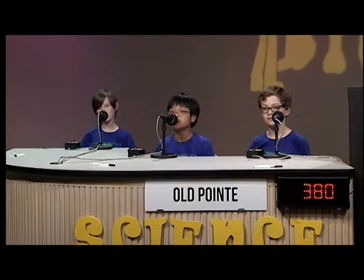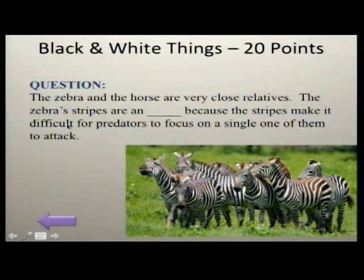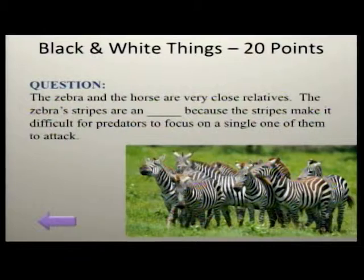Black and white things for 20. The zebra and the horse are very close relatives. The zebra stripes are a blank because the stripes make it difficult for predators to focus on a single one of them to attack. Old Point. Adaptation. That's it. Very good.